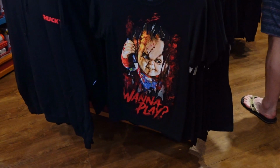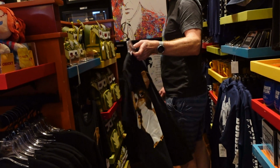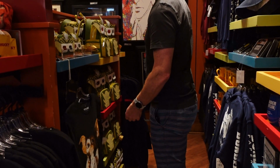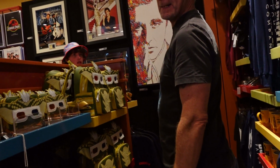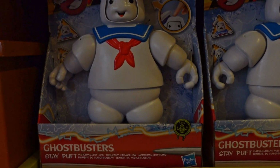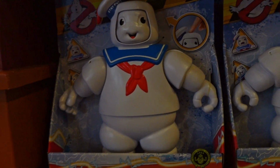We just have a Mooch and Bulls gym again. I like the shop. Chucky, wanna play? Oh, I like Gizmo. How much is that? $27. Are the dancing Gizmos not here? No. Oh. Is that Chucky? Yeah. I don't know. $4. Stay Puft marshmallow man.